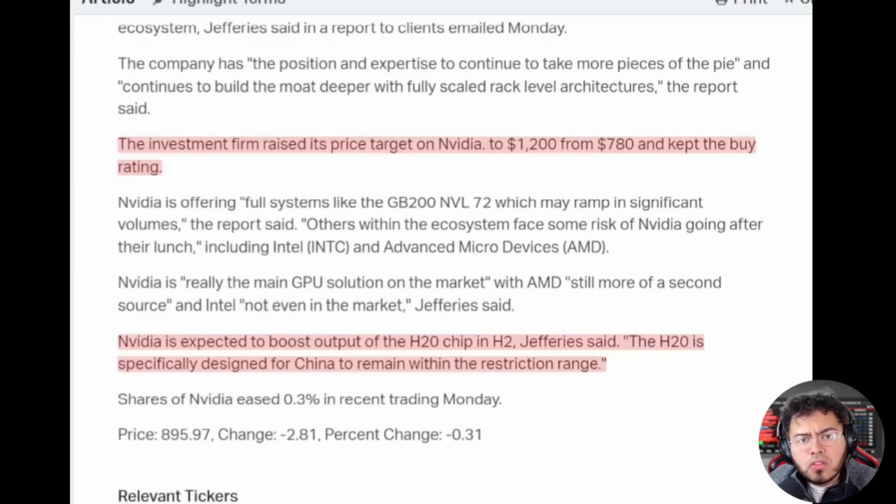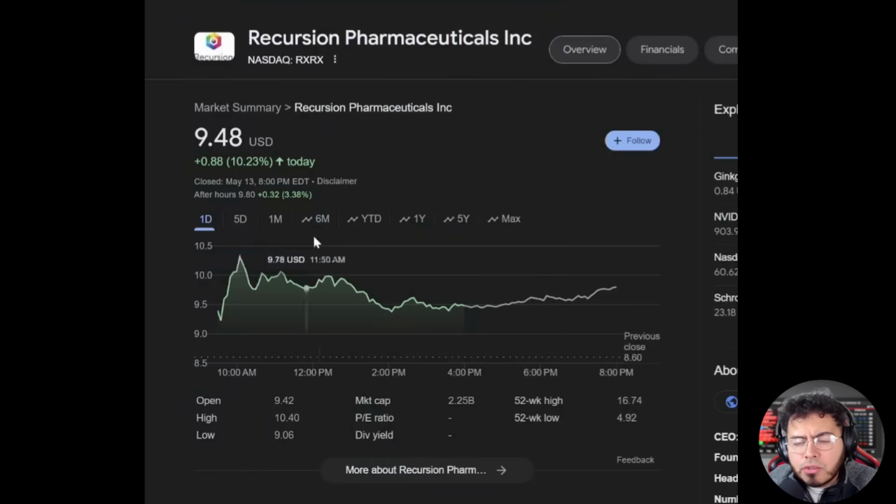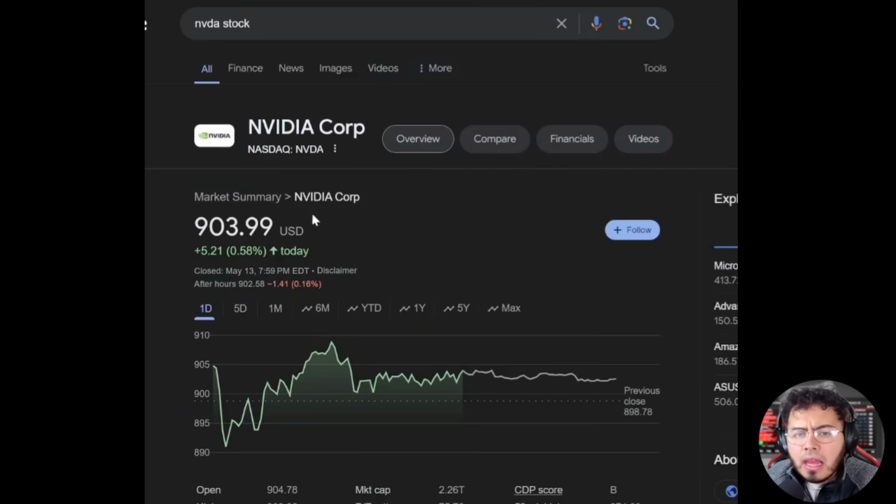The Jefferies analyst also believes that right now we're still in early innings of AI, and there's no real true winner. Nvidia is their favorite right now, but there are obviously other players that can definitely win in this space. So right now we're still in early innings.